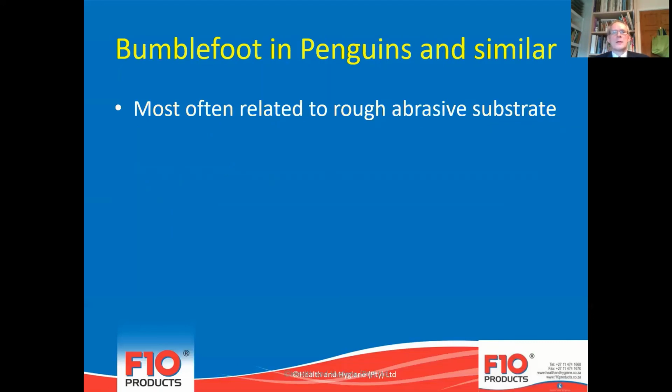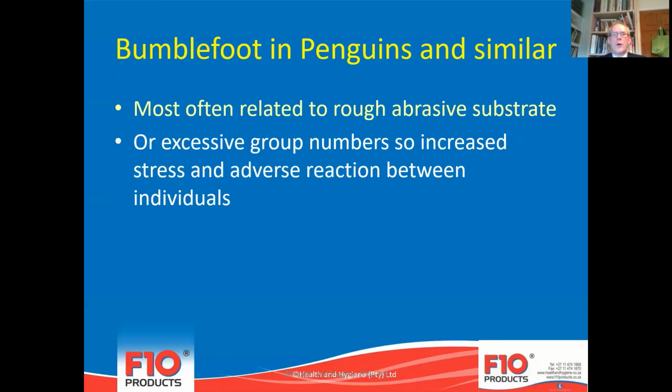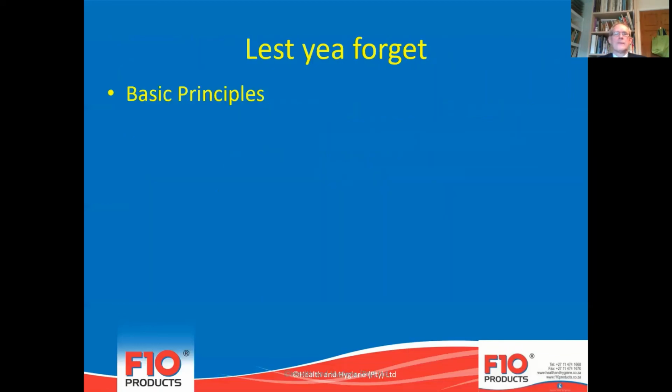Moving on to penguins and similar birds, most often when they get bumblefoot, that's related to walking on a rough abrasive surface or having an excessive number of birds in the same group. So there's increased stress and adverse reaction between the individuals, so they keep turning and twisting and moving and causing excessive abrasion on their feet.